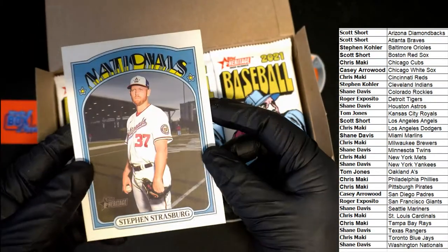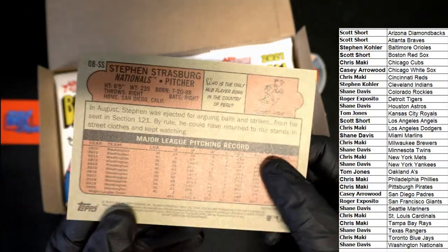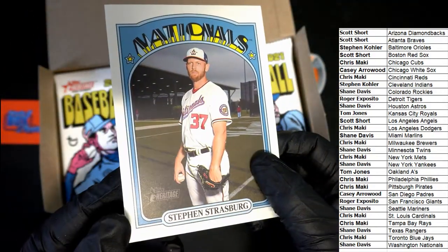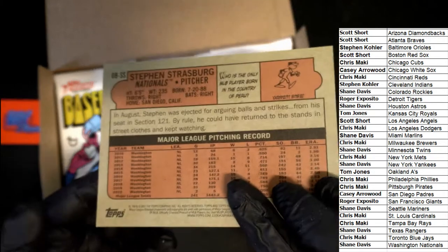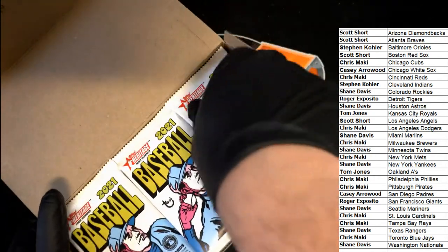This is unusual. A lot of times we get a throwback card that comes out of here, not a box topper like this. So there you go. Nice Strasburg. I haven't seen too many like that. Usually it's a card from the 60s.